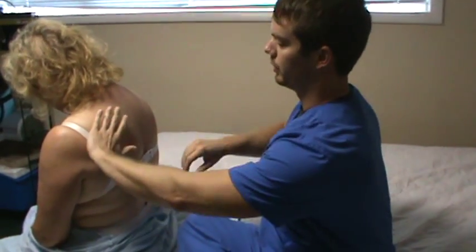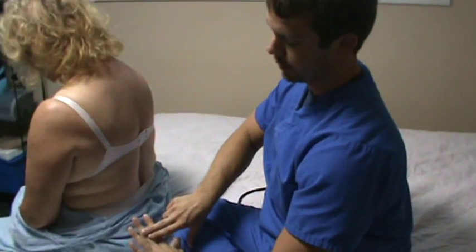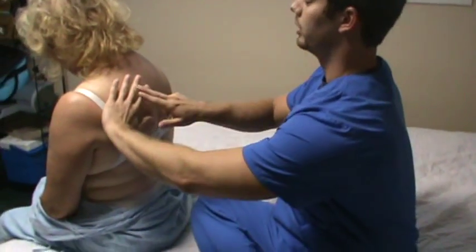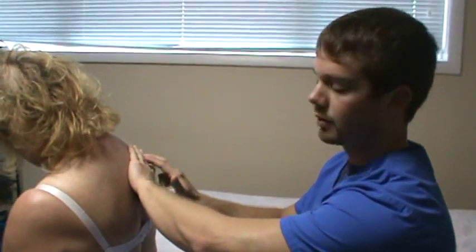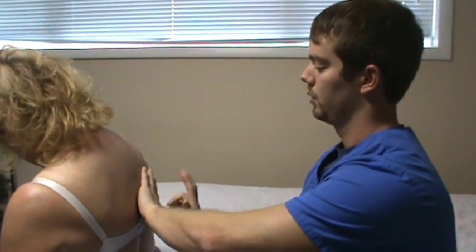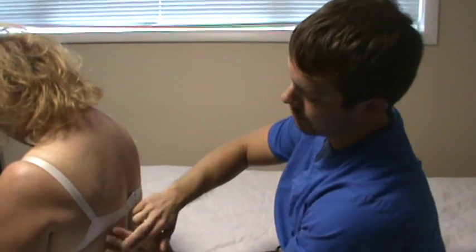Okay, we can start out with percussion. It's laying your hand out and tapping your middle finger with these two fingers. You should hear a dull, kind of hollow sound to it. And you always go from side to side and down to be able to get a good comparison of each lung field.